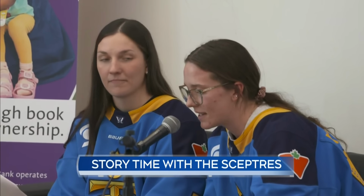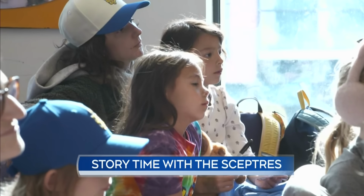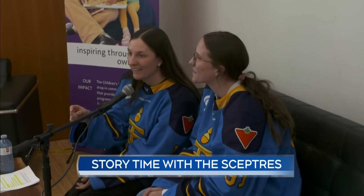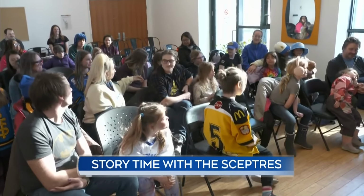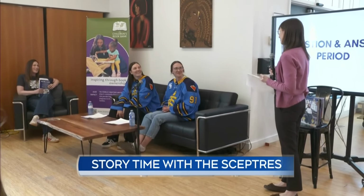Two of the players joined children at the Regent Park Book Bank this afternoon. The facility provides free books and literacy programs across the city. Together, they read from the book The Women's Hockey Fan Book and held a Q&A. The Scepters defeated the Ottawa Charge last week 2-1 at the Saddle Dome in Calgary. They will face them again in a rematch this Saturday at home at Coca-Cola Coliseum.